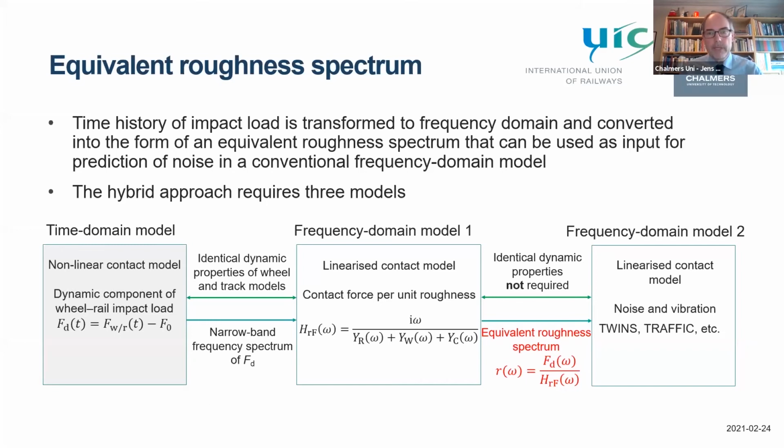Frequency domain model 1 is used to determine the contact force per unit roughness. And here you can see in the denominator that it includes the sum of rail, wheel, and contact mobilities. The equivalent roughness is the ratio between the contact force spectrum from the time domain model and the contact force per unit roughness from frequency domain model 1. This equivalent roughness is then converted into 1/3 octave bands for the noise prediction using frequency domain model 2. Now it should be clarified that frequency domain model 1 and 2 are usually the same model, but it has been shown that they don't have to be exactly the same.